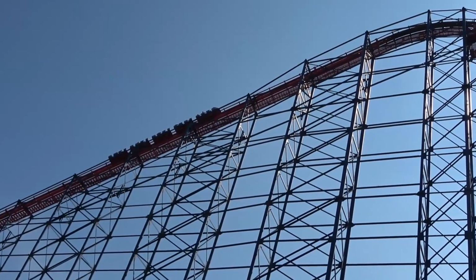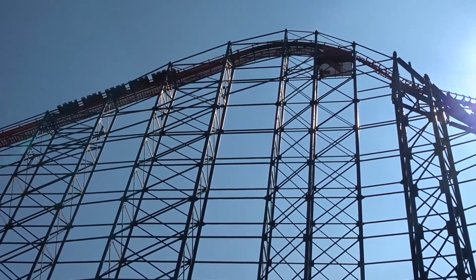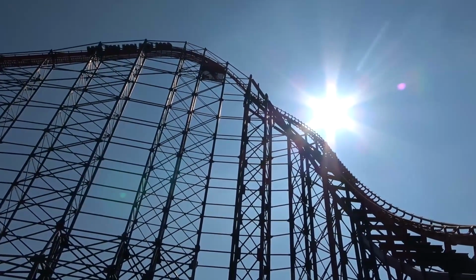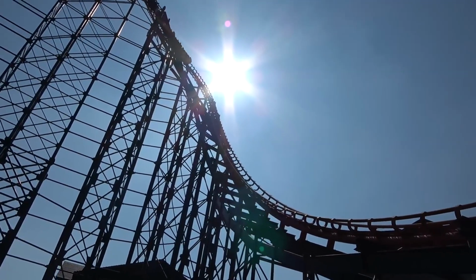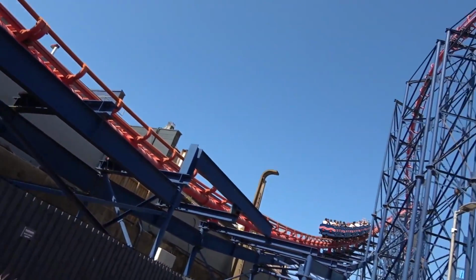Now, with the Big One, it's a great ride to look at, isn't it? The structure of the ride is absolutely fantastic. The first drop is stunning. There's nothing else like it in the world. Looking out so close to the water, all across the sea, and then dropping straight down. It is fantastic. In terms of the height, it's 213 foot tall, 64 meters. That's from the promenade, from the road.